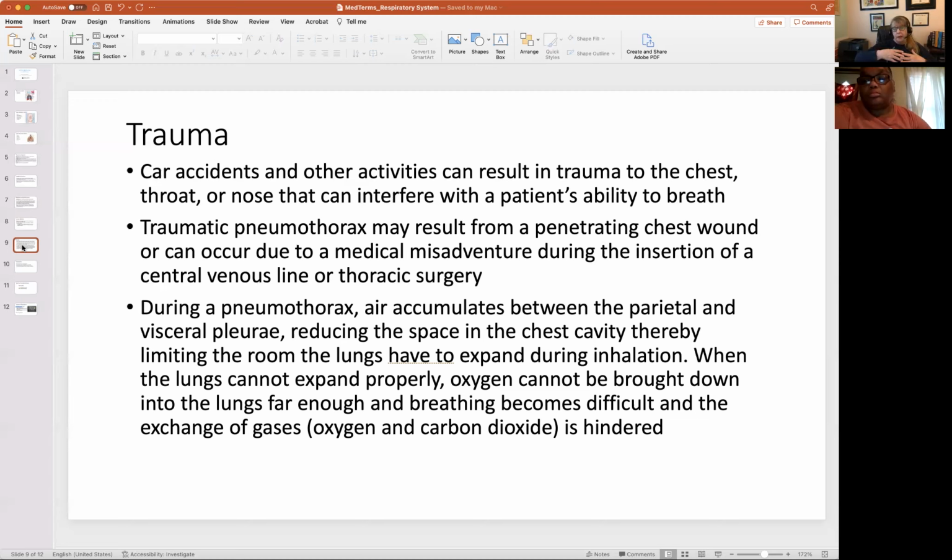Okay. It also can result from a penetrating chest wound. Again, like a bullet. We don't want that. Too much of that. I don't even have to go to the TV for that. It's too much in the news already. I'm tired of people getting shot. Stop it. Okay, so a medical misadventure. That's what they call a medical error. A medical misadventure. Isn't that sweet?